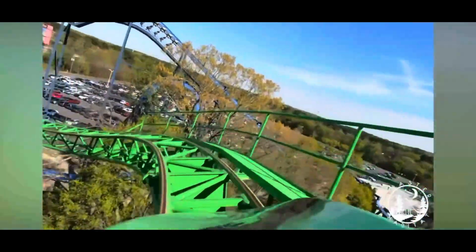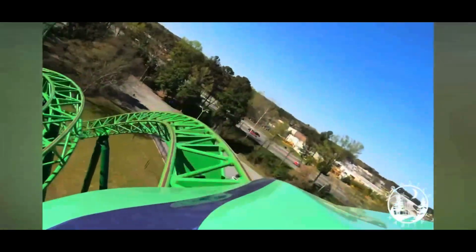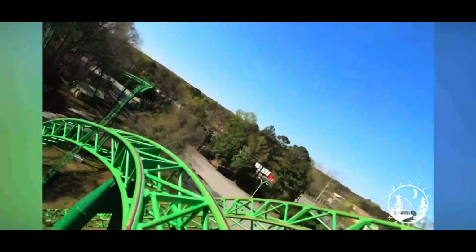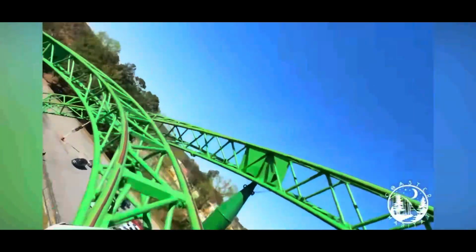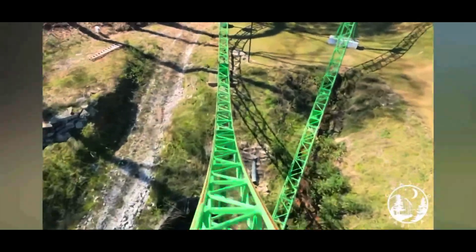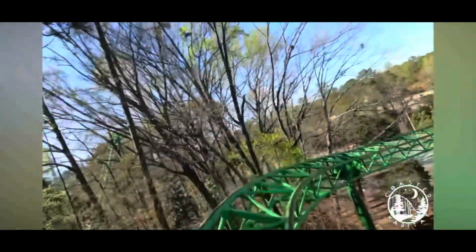And then you're going to start turning to the left and then do this huge swooping helix going to the left. And you get a little bit of laterals on this, nothing crazy. There are some good positives throughout here. Again, nothing that's going to make you gray out, but it's good. And then you drop out of this helix, and this moment would be insane if you had the full train, but I still got good airtime. It was more strong floater than ejector, but it was a fun moment.